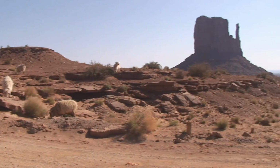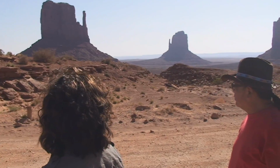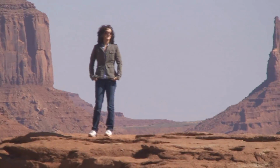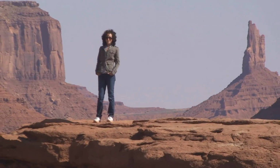After parking our plane, we chartered a personal tour with Tom Phillips, a Navajo guide who grew up out here and knows this region like the back of his hand. This is the Monument Valley most people have seen on television or in films.